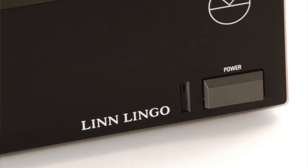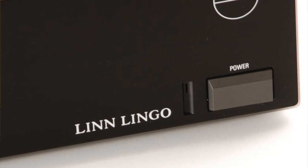Interestingly, Linn have thrown electronic trickery at the LP12, for example the Lingo power supply. But as we shall talk about later, this LP12 doesn't have that. And it doesn't have the Valhalla power board either. No. So we'll come to that later.